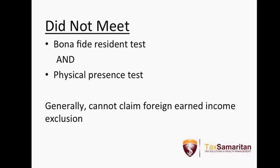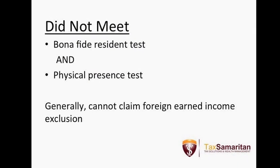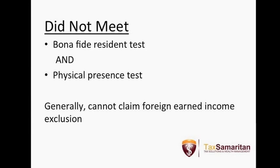Now, if you didn't meet either the bona fide residence test or the physical presence test, then you would not be able to claim the foreign earned income exclusion.